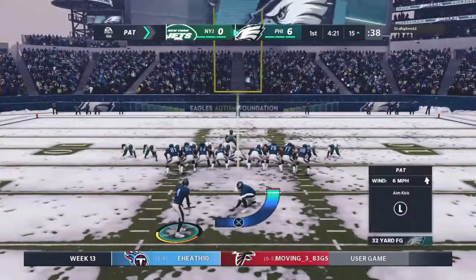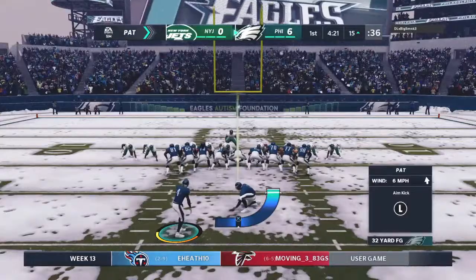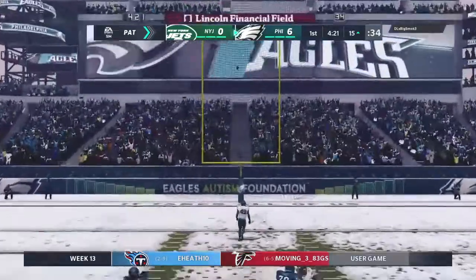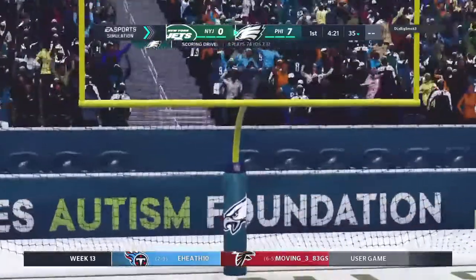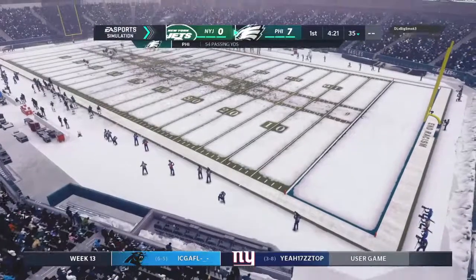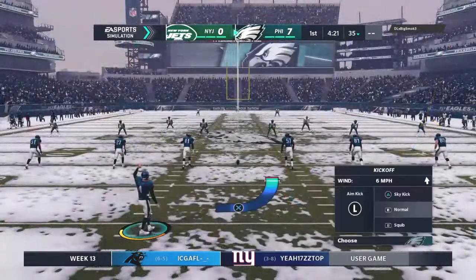On for the extra point, Jake Elliott. Well, these may be an adventure this afternoon, but this one is good. Makes the score Eagles 7, Jets nothing.